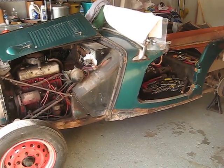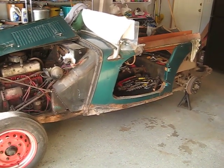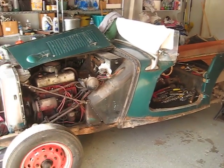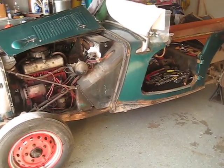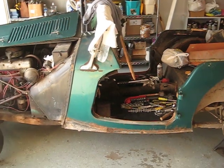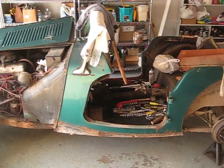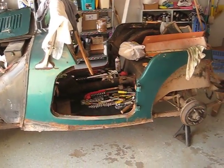What you're looking at is a 1952 MG TD. It is now October 14th, 2012. I purchased this car about September 29th, so about 2 weeks ago. Well, I think it'll be 2 weeks ago on Monday, tomorrow. I'm in the disassembly process right now.